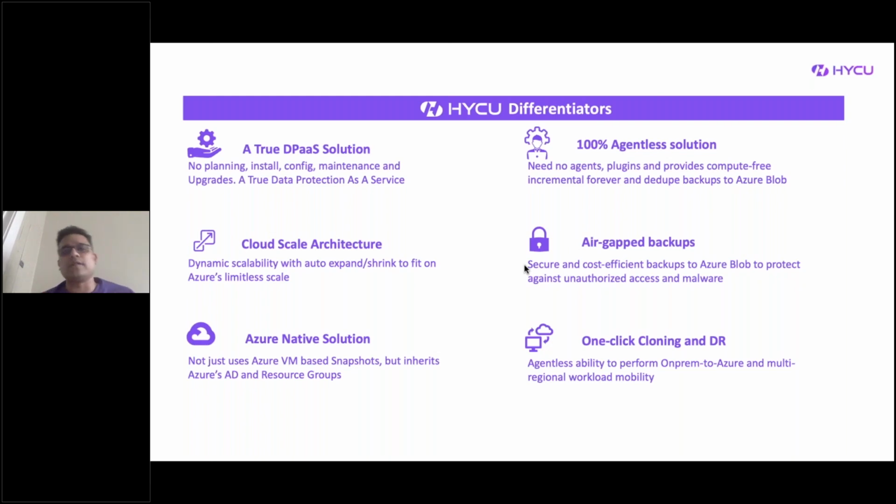And we also do more than just backups. We can offer you one-click cloning and DR capabilities to aid you in test dev use cases or even DR use cases where you can leverage cloud without investing in an expensive DR infrastructure.